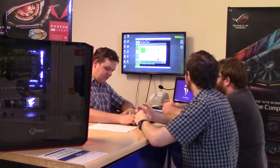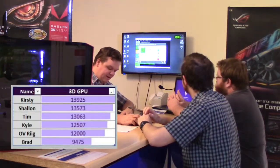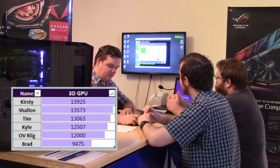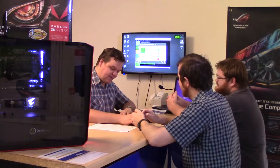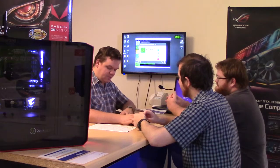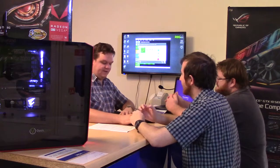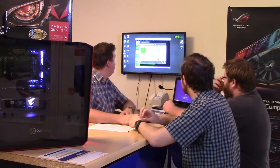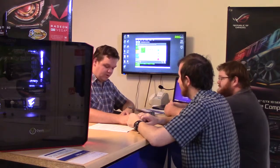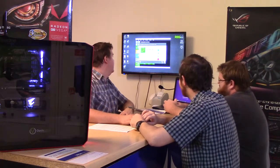3D graphics, that fits in 5th place. So Kirsty's at the top with a GTX 1080, Shalon, that's me, second with a 1080, Tim third with a 1070, Kyle with a reference card 1080, and then this card comes in with the RX Vega 64 at 12,000 points, followed by Brad with 10,000 points with his GTX 980.